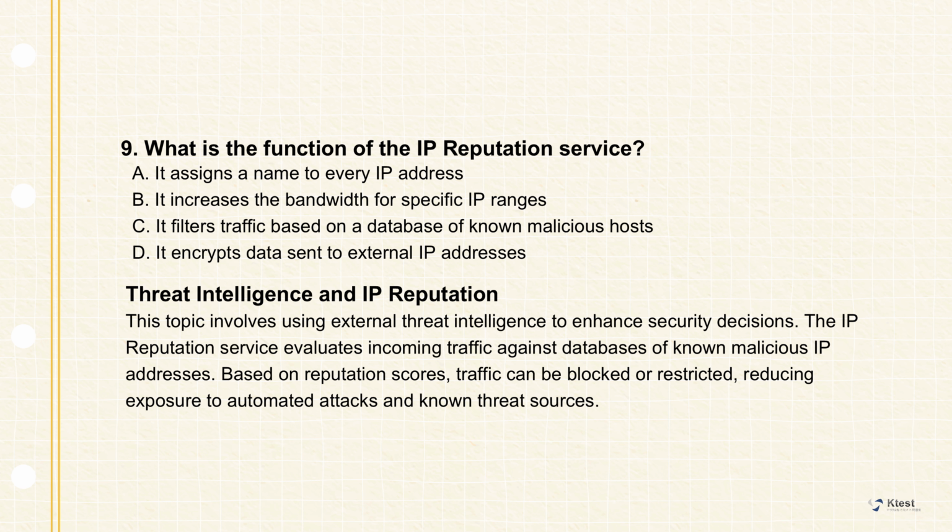But question 9 is about the source. This is IP reputation. A totally different layer of defense. This is the bouncer checking IDs at the door before you even get in line. So the function of the IP reputation service is what exactly? It filters traffic based on a database of known malicious hosts. Think about efficiency. Analyzing every packet for SQL injection takes processing power. You don't want to read every letter if you already know the mailman is a criminal.